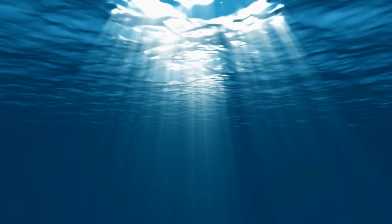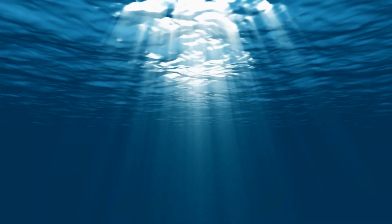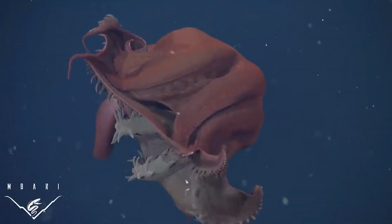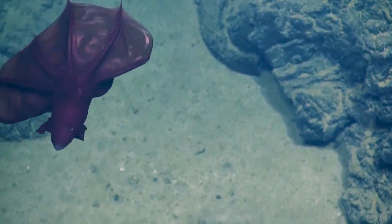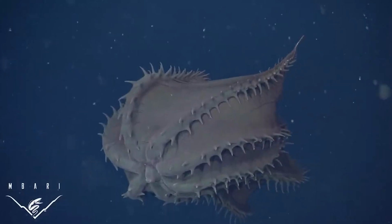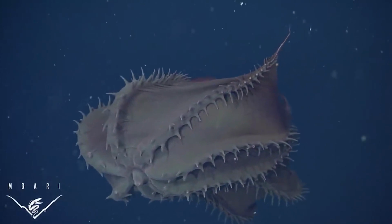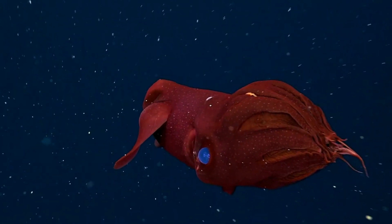It's usually found in the inky depths of the mesopelagic zone, which is about 3,300 feet below the ocean's surface. And though it has a terrifying name, the vampire squid is relatively small. It has a maximum length of 6 inches or 15.4 centimeters. This vampire squid gets its name from its red body coloring and not because it sucks blood. In fact, it doesn't. This sea creature feeds on decaying organic material that falls to the ocean floor.